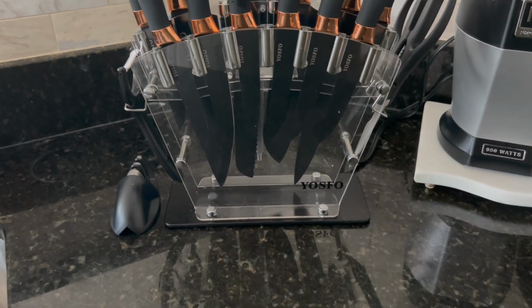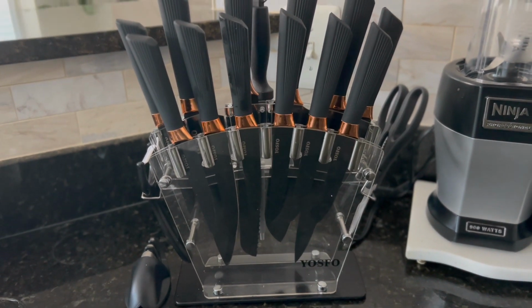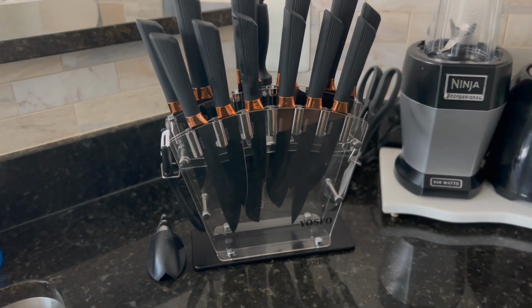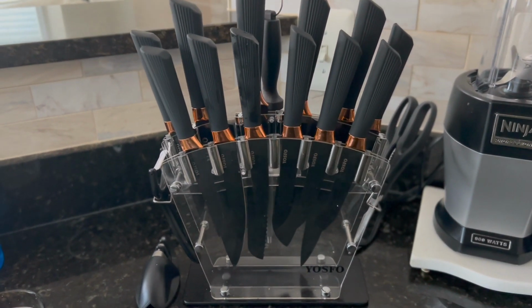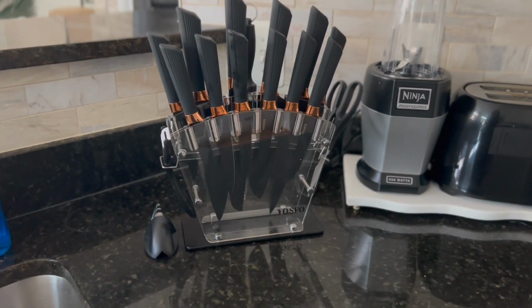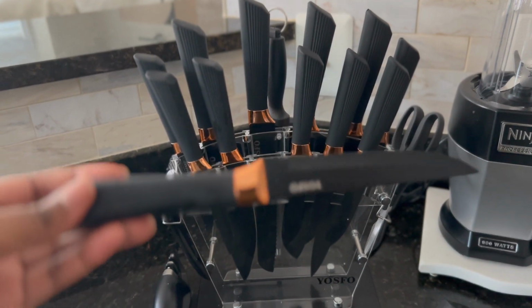Now, next on the list is a knife set. I know you all have seen this knife set floating around on Instagram, on YouTube. Everybody has this knife set. Okay, when I saw it, I fell in love, and I had to get it. It was aesthetically pleasing, and it looks really cute. The only thing is that when I purchased it, I did not realize it was going to be rose gold. Okay, there's nothing rose gold in my kitchen, but I still really love this knife set, so I opted to keep it because I just didn't want to go with black or something basic.